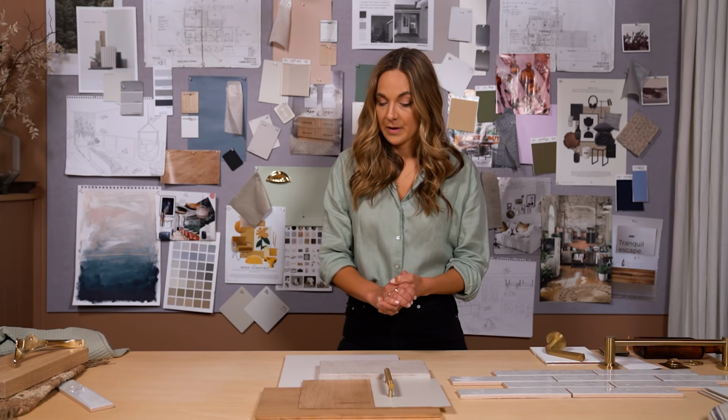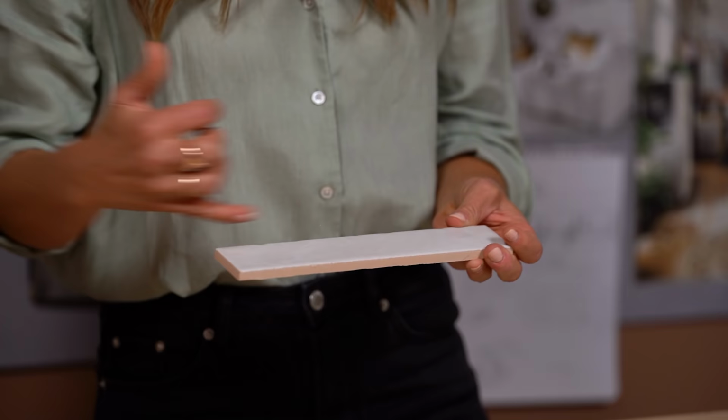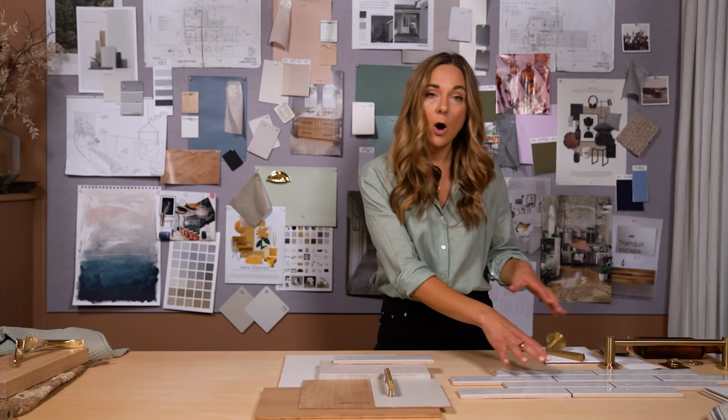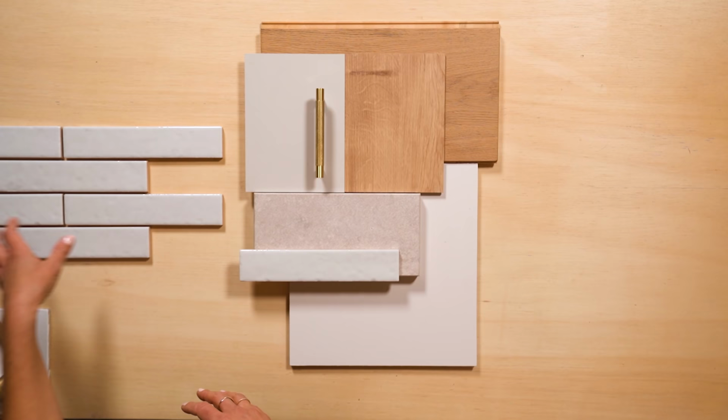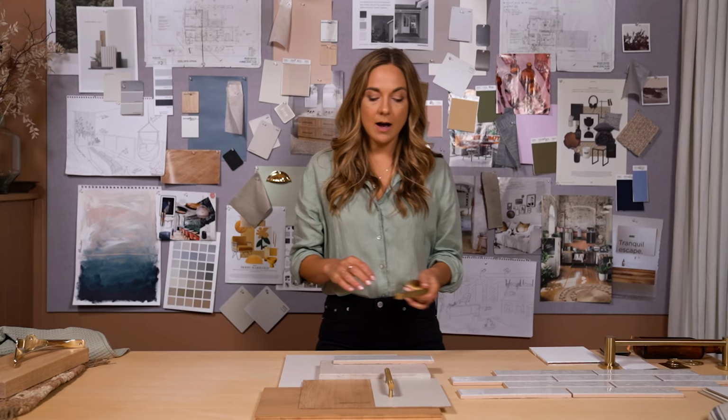So this is a vanilla tile. It's sort of an off-white. It's even got some gray undertones as well. This is called the Albert Park Vanilla. It's a subway tile and it's from Tile Cloud. I'm going to be doing this offset brick pattern. Very traditional, very simple. I'm going to be bringing in some more brass, especially in the door handles.